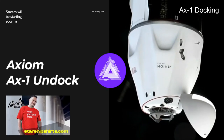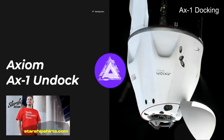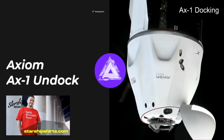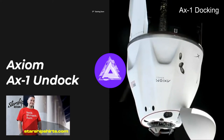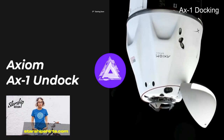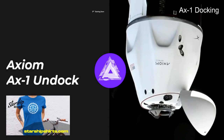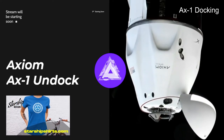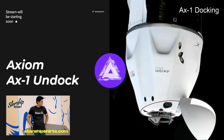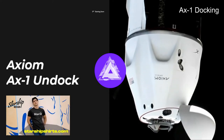The Ax-1 mission. So Ax-1, Axiom Space, they're a Houston, Texas-based company, a few hours from me. They book rocket rides. So they book you a flight to wherever you want to go, as long as the rocket is capable of it. They're kind of like, if you're a little bit older, you'll remember this, and there still are some people out there.